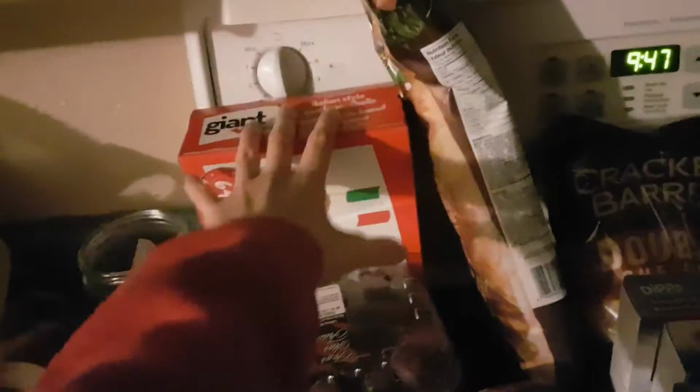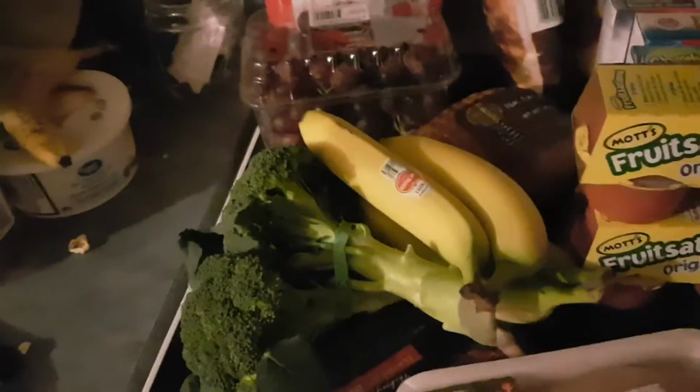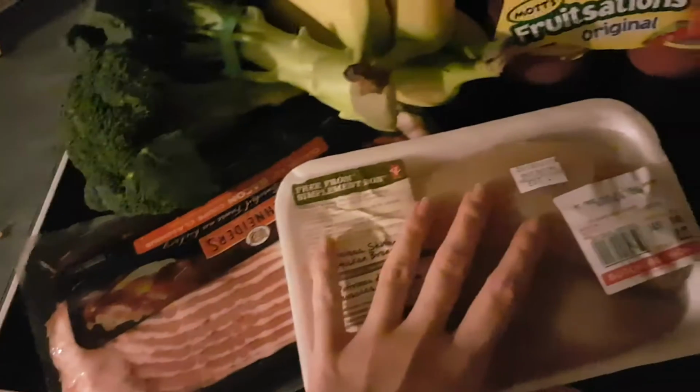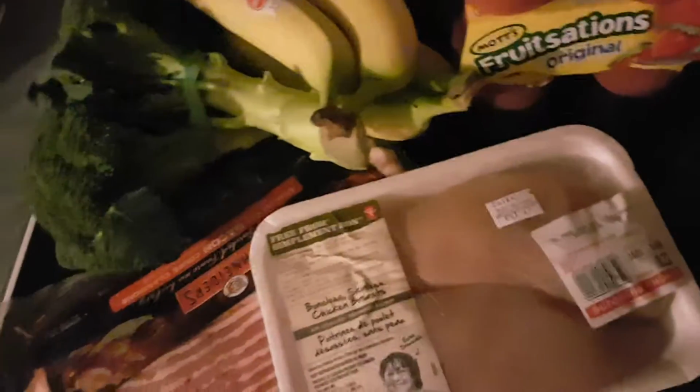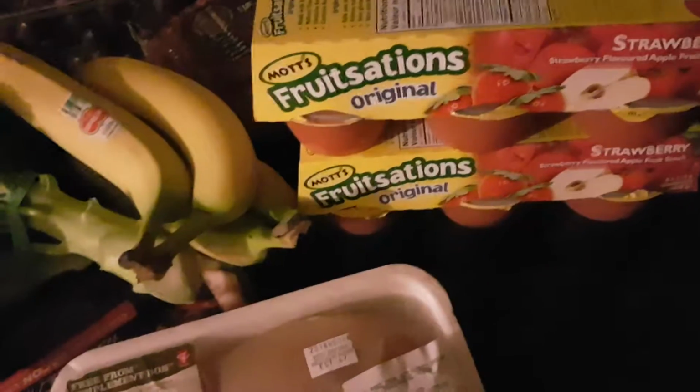So let's get started. This back left corner here is from Giant Tiger, so we have some meatballs, a baguette, some grapes, and a ham. Then right here I have some bananas, a broccoli, bacon, and some chicken. I kind of wanted to do a broccoli pasta chicken kind of meal. I also have a bag on the side here I forgot to empty. I'll show you guys in a moment.